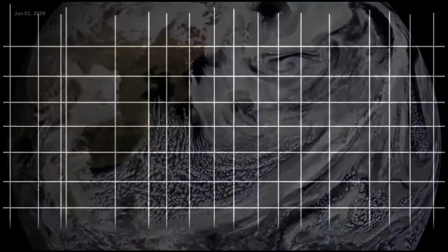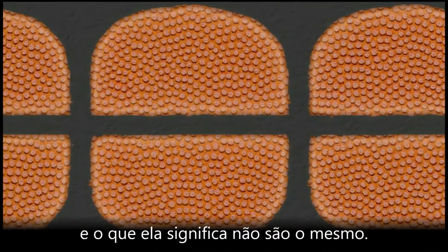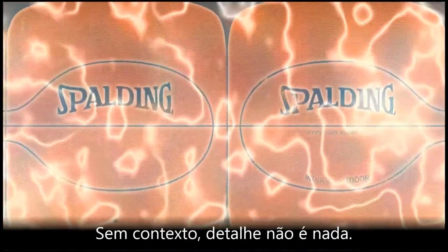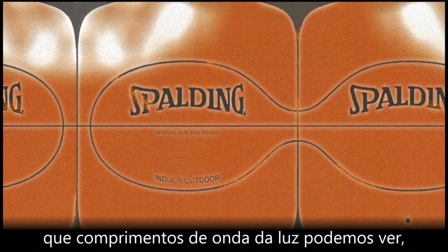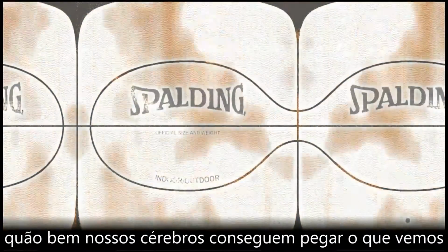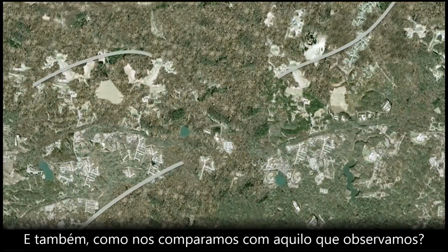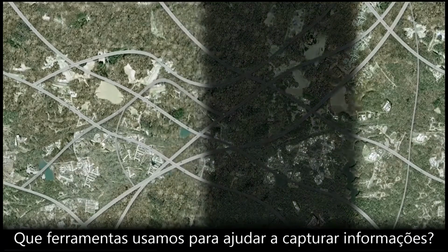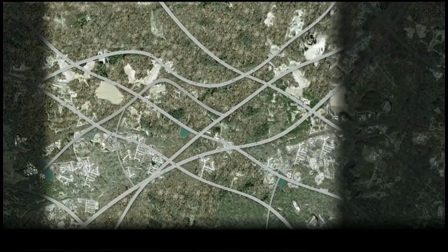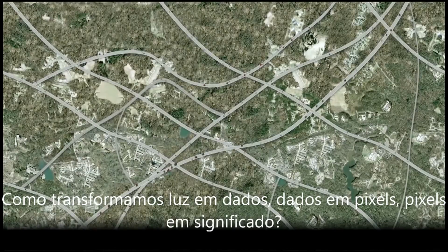We perceive light, we see it, but what we see and what it means are not the same. Without context, detail means nothing. Oh, there are so many factors at play here. What wavelengths of light can we see? How well can our brains take what we see and turn it into something we understand? And also, how do we compare ourselves to the thing we're observing? What tools do we use to help us capture information? How do we turn light into data, data into pixels, pixels into meaning?